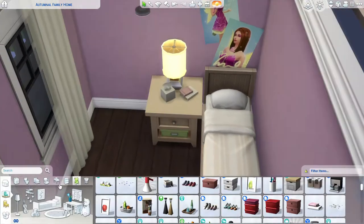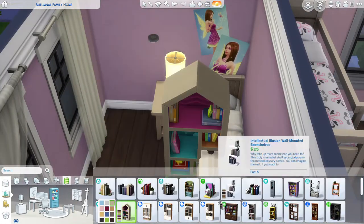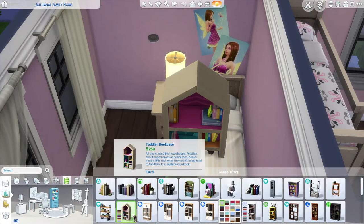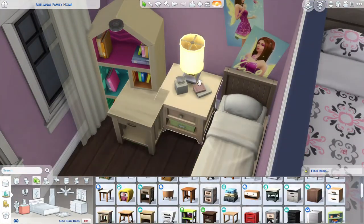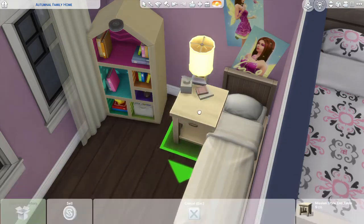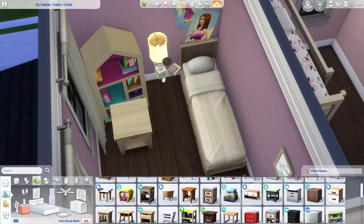I wish it was, because that would be kind of cool. But anyway, I made that room more pink, and this one's definitely more of a little purple, like I said. So I just switched out the side table because I felt like it looked a little bit too crowded here with that other side table.